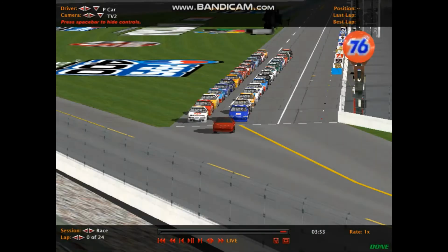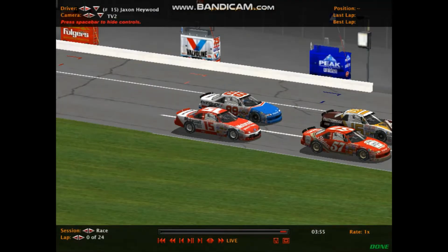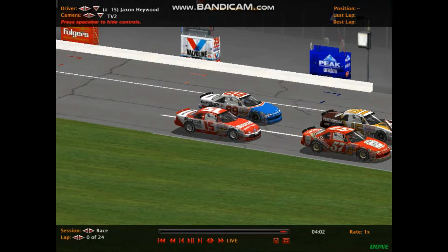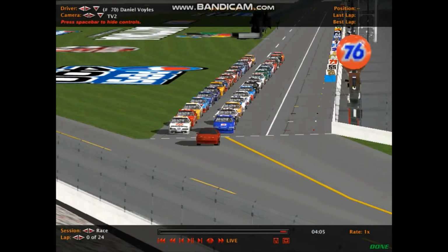And starting shotgun after that will be car number 89, that is Cement Oscon, and beside him will be number 15, Jackson Haywood, in the Motorcraft Ford.